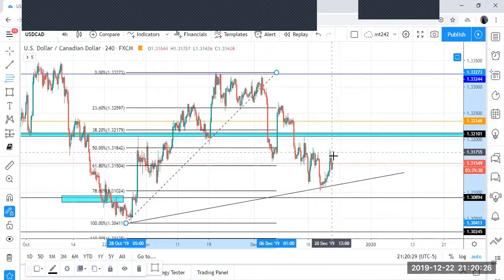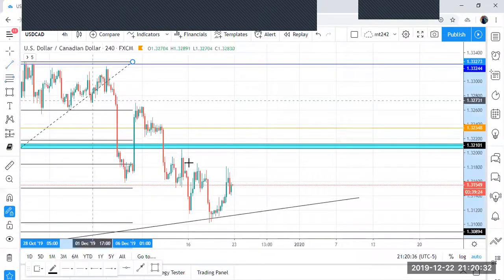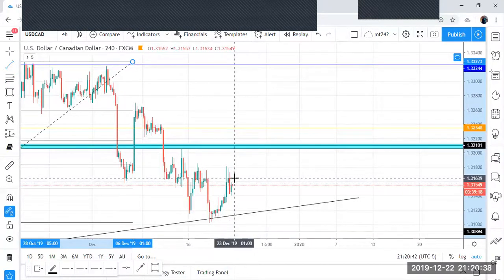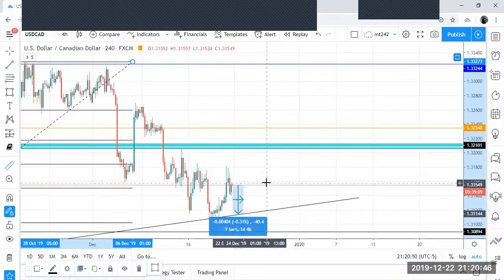Price shot up. A lot of wicks here. Could potentially get another drop down. Engulfing candle here. Previous support turned to resistance here. Engulfing candle. Price could continue coming down. 40 pips.